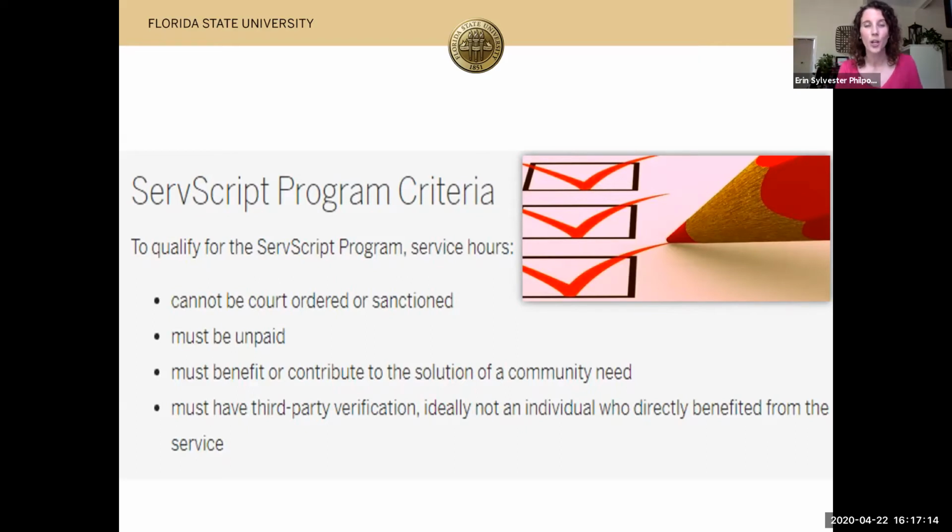And then you need to have a third party listed that can verify that the service you've done was completed and is accurate as far as numbers and the ways in which it helped and counted as service. So that third party can't be you. It needs to be somebody that is ideally not related to you. So a parent or sibling would not count. A good way to think about that is someone at the nonprofit agency that you're working with, who helps you to coordinate or facilitate this service, or the direct person who benefited from the service that you're completing.